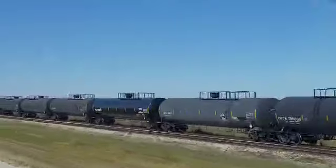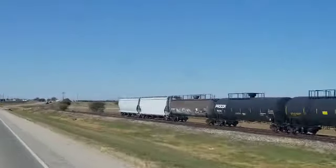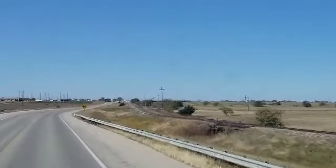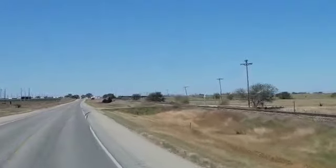That one right there in the middle. Maybe a little dusting on top. Blue journal bearings. Now those are dirty, but just gonna let that play. 65 mile an hour. Show you how far it is up here.